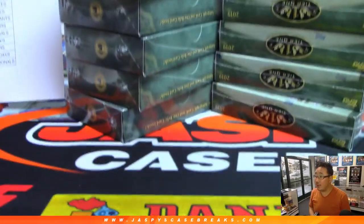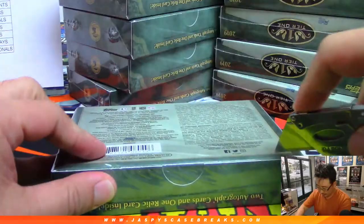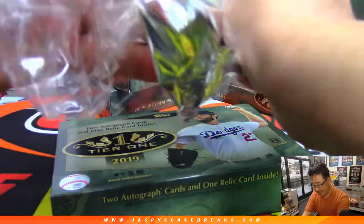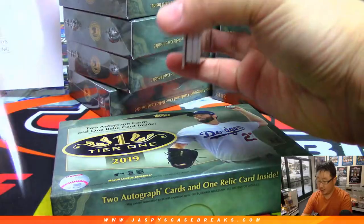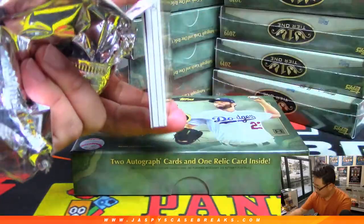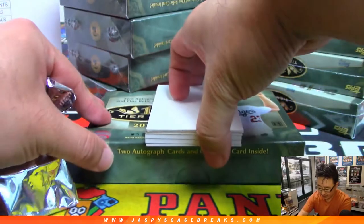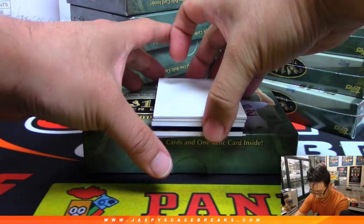All right, there's all the boxes right there. 6 on the left, 6 on the right. Good luck, ladies and gents. We've been pulling some pretty nice stuff out of here, so let's hope that trend continues in this case. We're also going to use this blank card right here to slow play some of the hits. All right, good luck, kids.